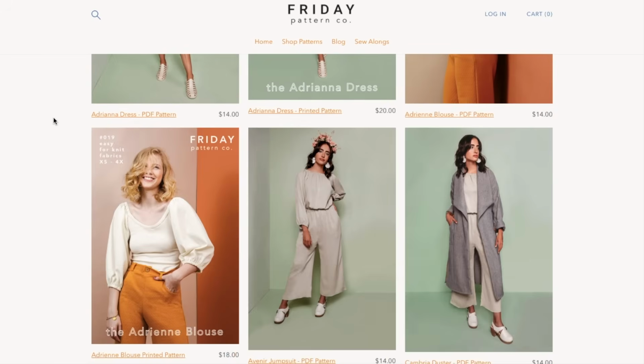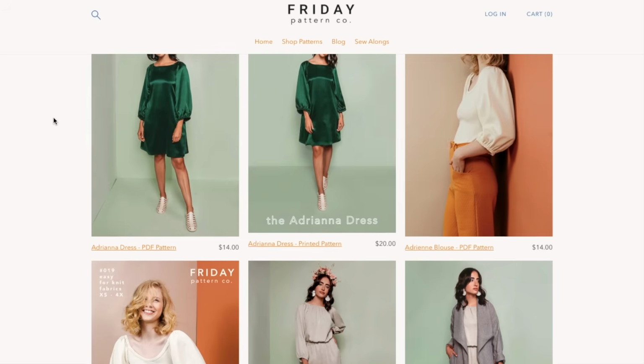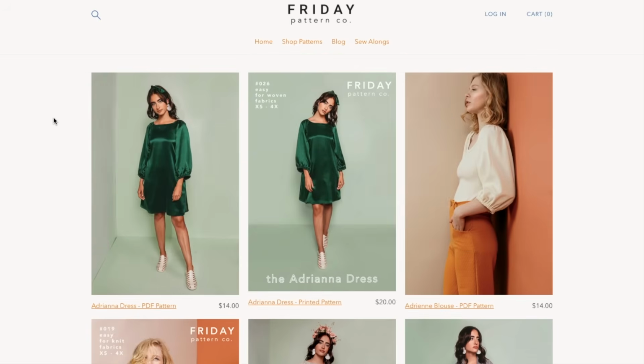So I can't really speak to the instructions or anything. I've never actually sewn one of her patterns before, but like I said, the Wilder is super popular and a lot of people really, really love it. So if that's any indication of what the others are like, I imagine that the instructions are pretty good. But I'd like to know what you think of Friday Pattern Company.